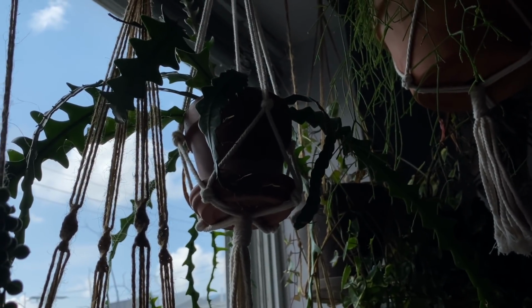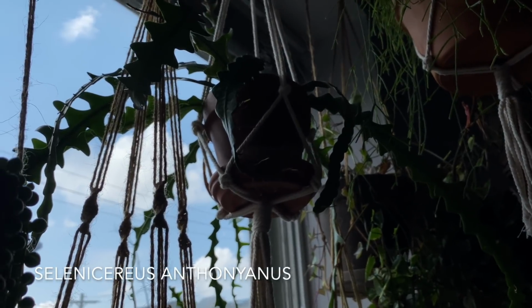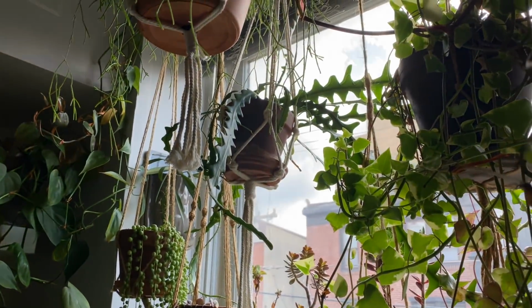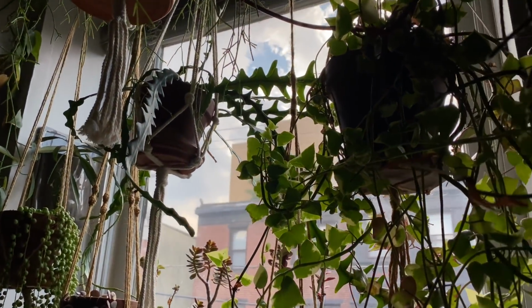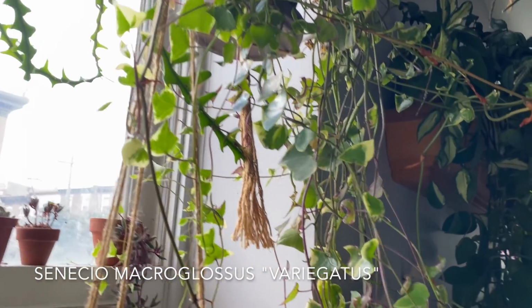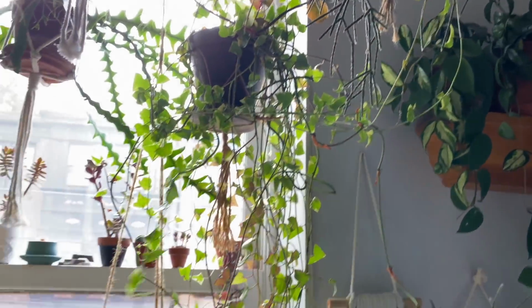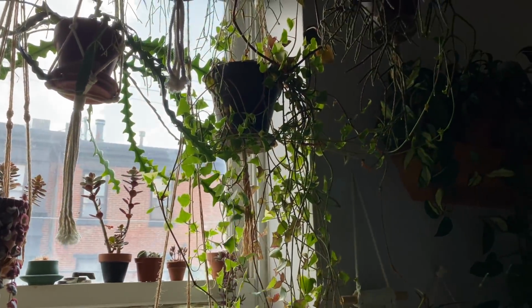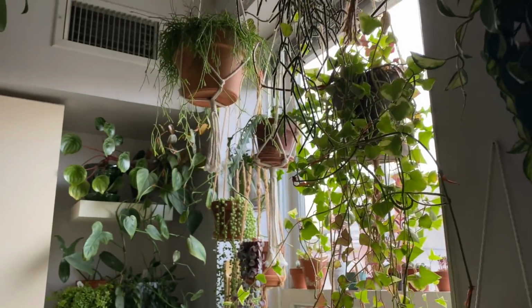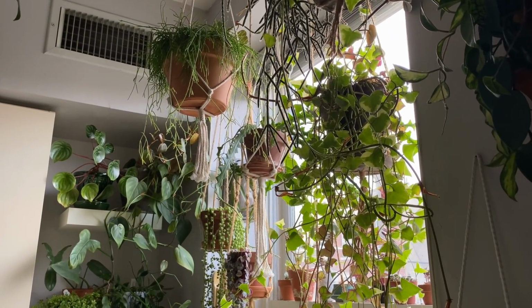I think it's just the way it's going to be. It's an epiphyllum. I forget exactly, or maybe it's a Selenicereus, but they call it the rickrack cactus. Wow, I'd love to be able to get some good footage of that, but I just think that's a little far-fetched at this point. And then a Senecio. This is Senecio macroglossus variegatus, or variegated wax ivy, which is another one of my favorite houseplants. Really wily and crazy. And oh my gosh, I'm really just blowing it on the footage right now. I apologize, guys. But you can see a nice shot of this Senecio right here.